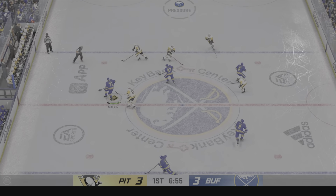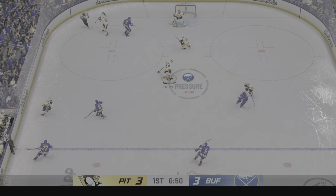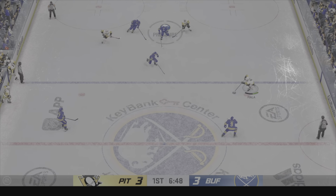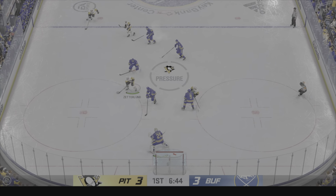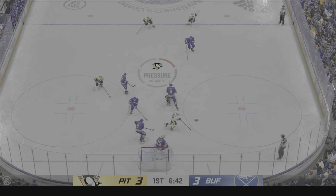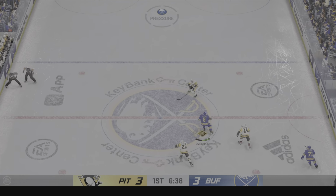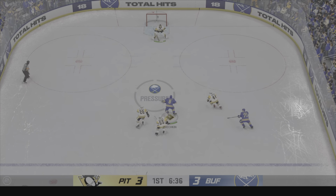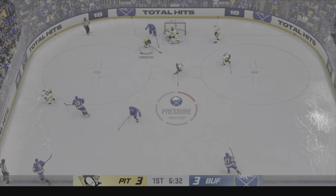Pittsburgh's won the draw in the neutral zone. Poked away in the neutral zone. And he takes the pass. Pittsburgh's in now. And skilled use of the stick to poke the puck away. Turn that one aside. Buffalo's working the transition through the middle of the ice. Cuts into the paint. Big time save by Hellebuck.